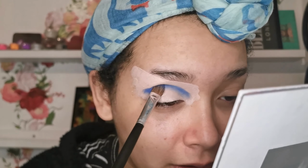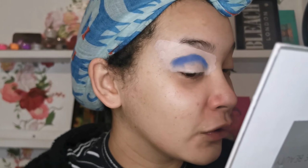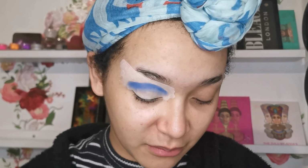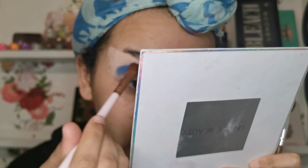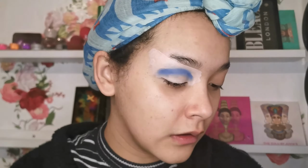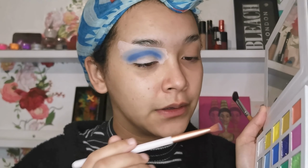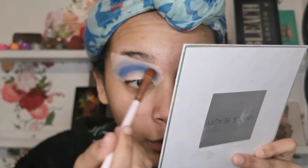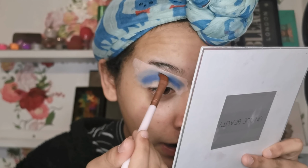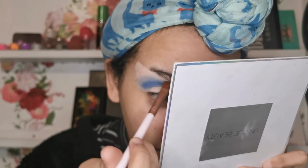Look at the pigment on this bad boy. I love it. Love that so much. And I'm just going to blend, blend, blend. I'm going to get the lighter blue here and just blend that dark blue out. Then I'm going to go back into the darker blue and just give that a little bit more blend. Let's just keep blending until it's done.